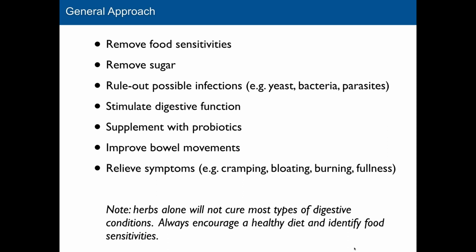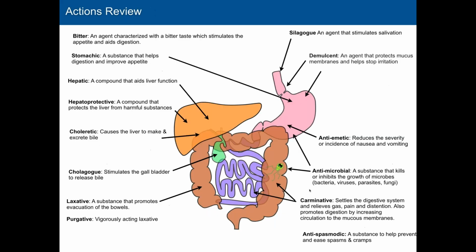And so that's another idea. So again, the general approach is going to be improving the diet, removing infections, and looking at possible food sensitivities. What did I say? I got distracted. So food sensitivities, remove the cause, look at the infections, take some probiotics, might even take some magnesium, take some fiber, and then control the symptoms. So all these actions we've already talked about already, and you guys can go through those on your own again.